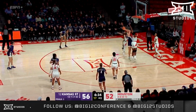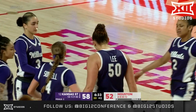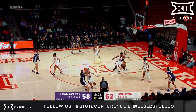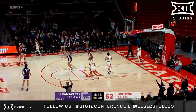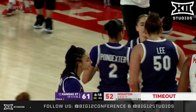Sundell tries to get it into Lee off the backboard on what looked like a missed play by Love. The physicality here on this one, Peyton McFarland battling Love. They're up by 6. 6.5 minutes left to play in the game. Poindexter with the 3, and she sinks it right in front of her sideline. And a quick timeout by Houston.